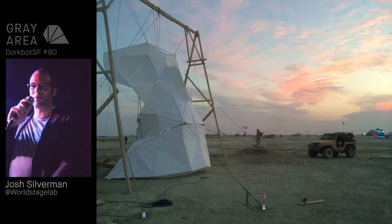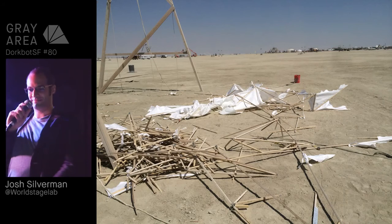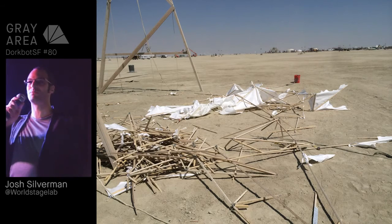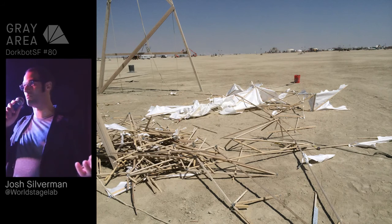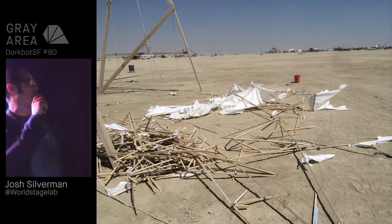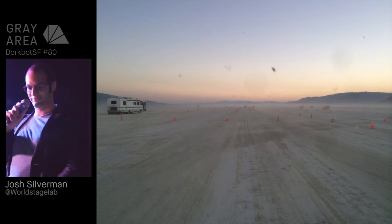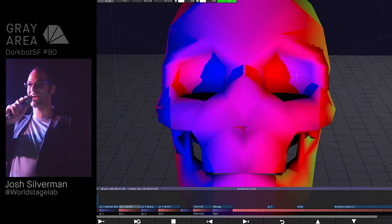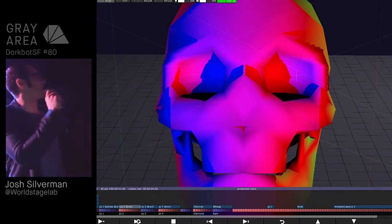The next day, we took it down and we cleaned it up. The original plan had been to burn it on the night after the man burned, but that ended up being the only night that we could project on it, so we didn't burn it. We tore the fucker apart, and then we left. And that was that.